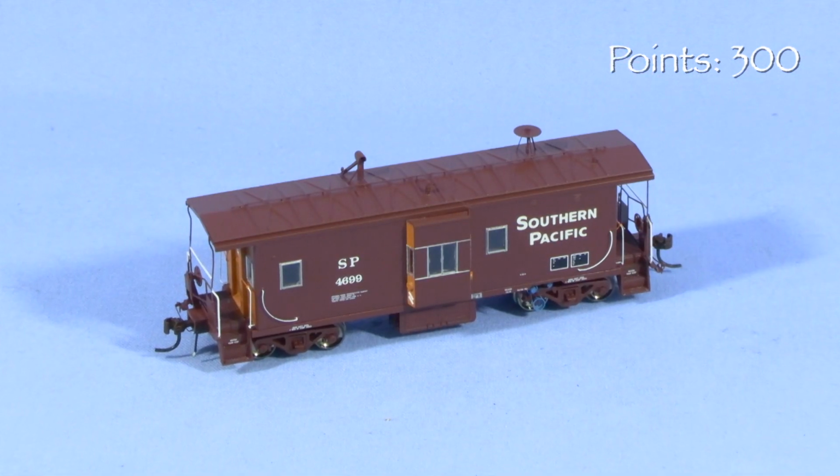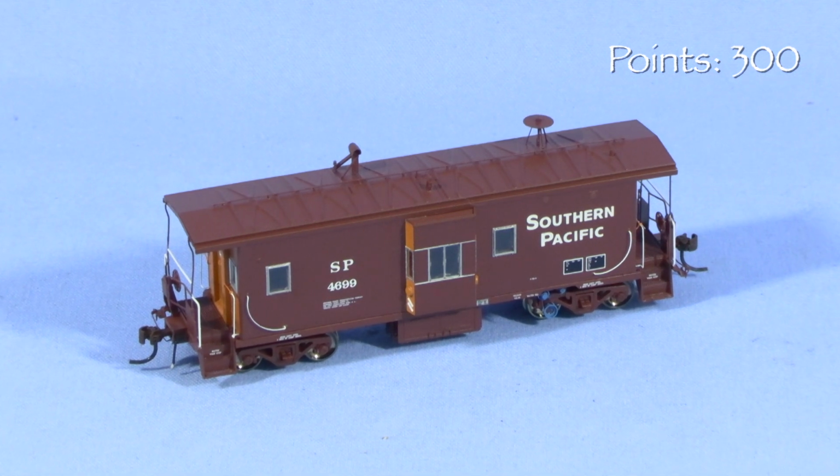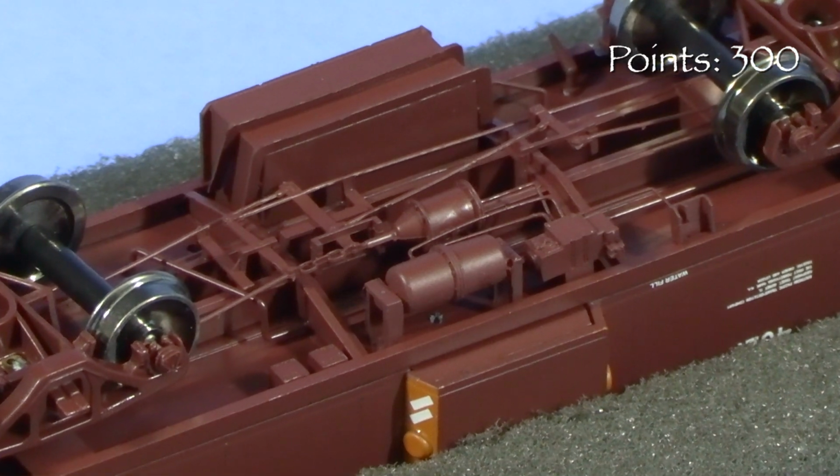It's worth noting that I found photos of some C50-8 cars with the frog eye lights on the roof. There seems to have been some variation in the placement of the markers within each caboose class. Underneath, the cars have excellent brake system detail.